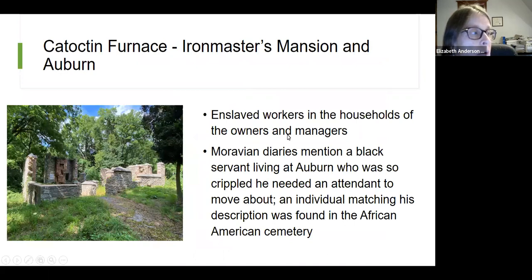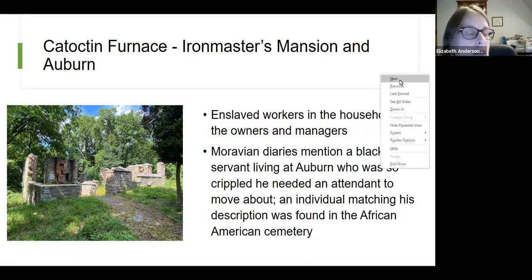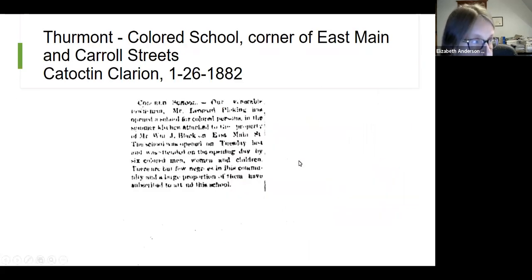Catoctin Furnace also has the Ironmaster's Mansion in Auburn. Enslaved workers were in those structures, both living in the house, in the basement, and then Moravian diaries talk about a servant living at Auburn whose backbone was so compressed that he was bent double. And we actually have a gentleman in the cemetery who physically fits that description, an older gentleman. So I want to talk about Thurmont.